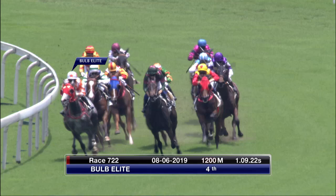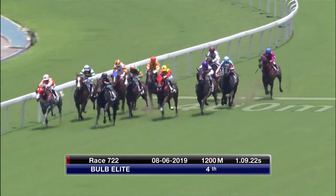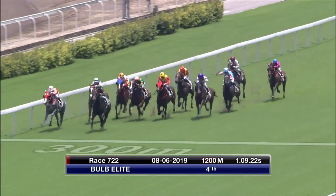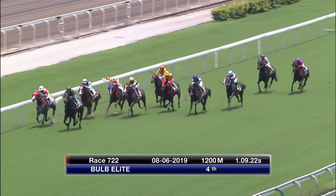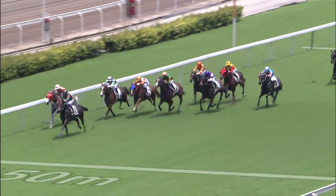That was Reliable Team. This is Bulb Elite. Now, he's finishing 4th here, last time out behind Victorian. He's come out and bolted up on Monday. He was odds on for this. This was the first run for the new stable of Dennis Yip, and worth mentioning that he trialled leading prior to this. Obviously had blinkers on as well.